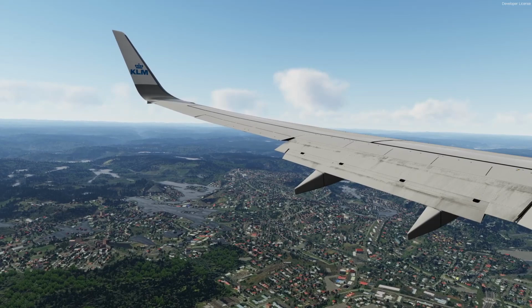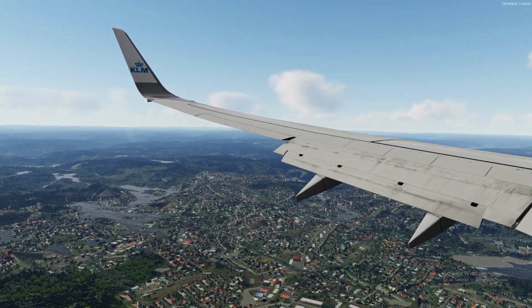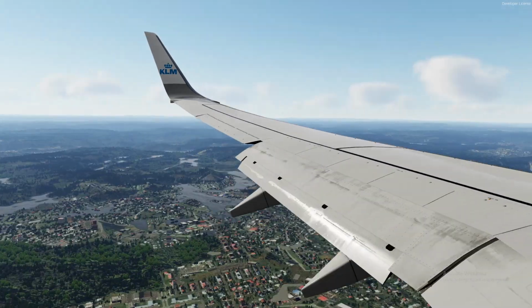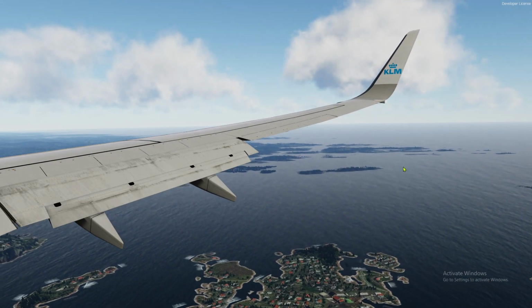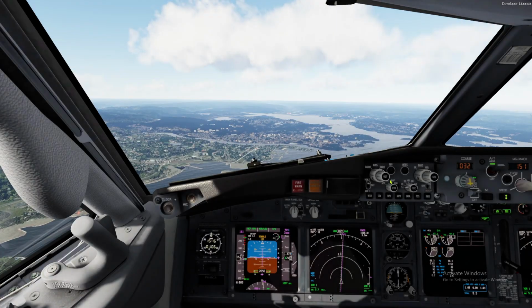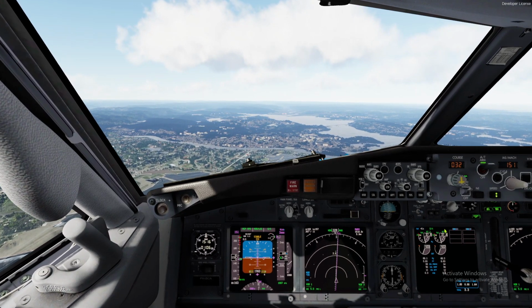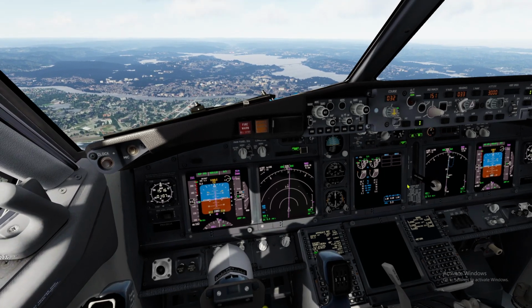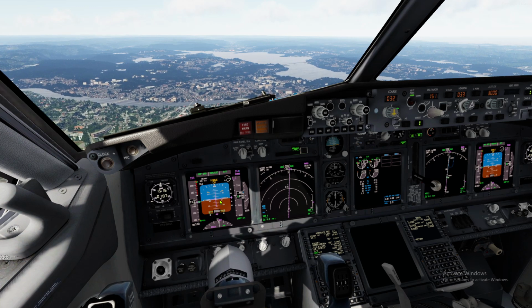Speed check, flaps 25. Beautiful. Absolutely. Speed check, flaps 30. Speed brakes on. Okie dokie. That's because it captured. Okay, very nice.